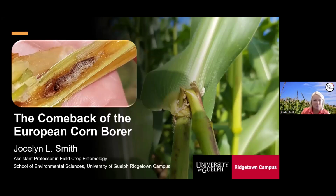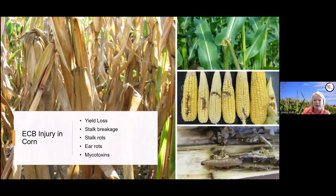But European corn borer, like I said, used to be considered one of our most serious corn pests in North America. There's definitely yield loss associated with it. As the name implies, being a corn borer, it gets into the corn stalks and tunnels up and down inside those stalks, which can cause approximately 5% yield loss with one larva per plant was the old estimate.